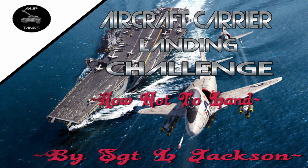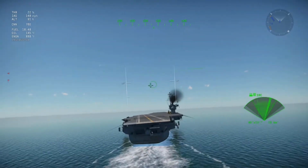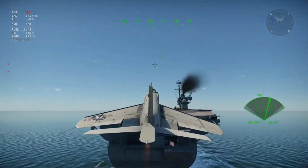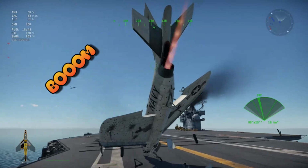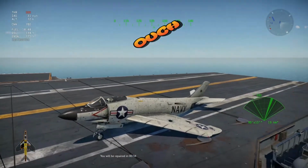First off we have the aircraft carrier landing challenge, How Not to Land, by Sergeant L. Jackson. So let's go and see how not to land, apparently, according to this chap. Let's see how he does, shall we? Right, so here he is, he's coming in, looking good. And then you think, oh no, crap, too low, crash, bang, wallop. So yeah, that is not the way to land.